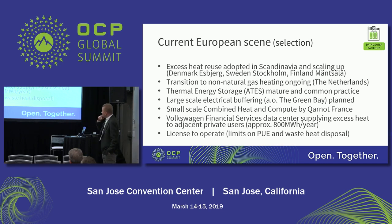I also saw an article on Volkswagen in Germany, who is using excess heat from their facility at a still moderate level to give to neighboring people in the area.